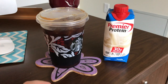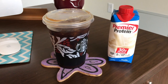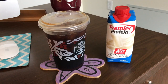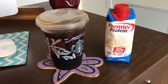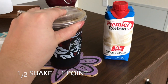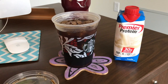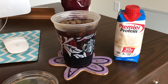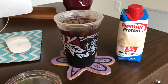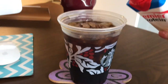Okay, coffee-wise, I get an iced coffee with sugar-free cinnamon dolce sweetener, and then today I'm going to do a little bit of the Premier Protein Shake in vanilla. I use about half at a time in my coffee, kind of as a creamer, but I also do the Coffee Mate sugar-free Italian creamer when I don't want to do a protein shake.